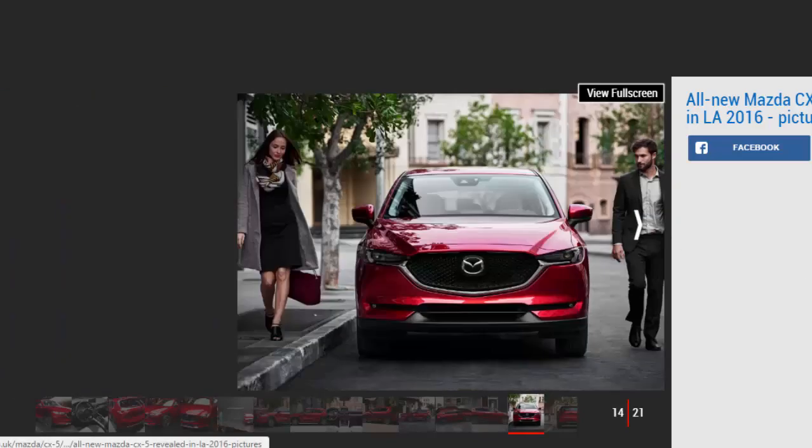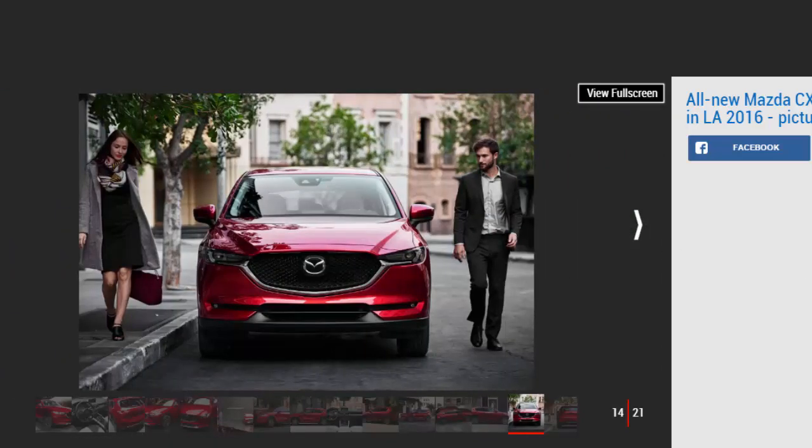Other changes include a deeper, richer version of Mazda's popular Soul Red paint scheme, now called Soul Red Crystal, and a wider range of safety equipment, including the latest Mazda radar cruise control and traffic sign recognition.